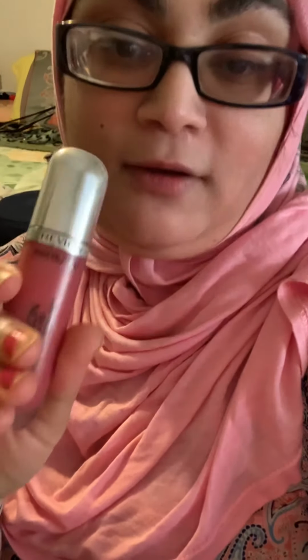This is actually my go-to everyday look. I really feel like this look helps me brighten my skin, adds a nice natural glow, and these matte lip glosses last.